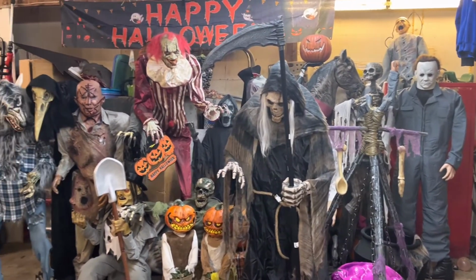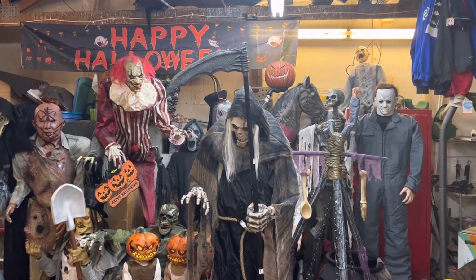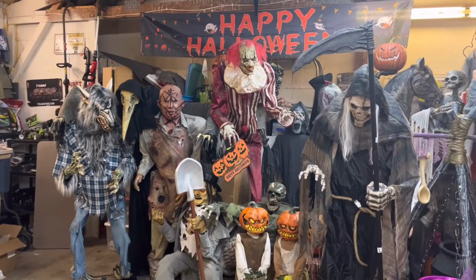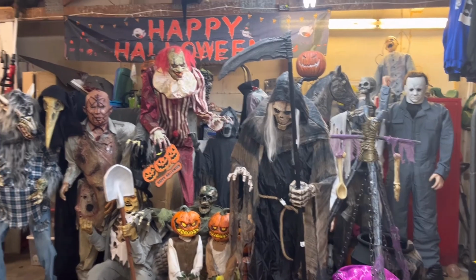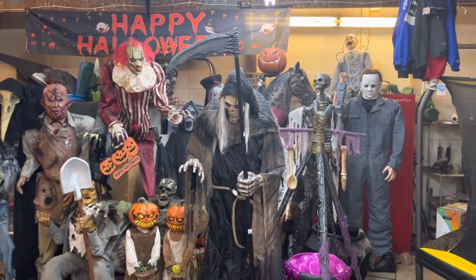I'm going to be doing some work this weekend, and I have to clean the wall behind all these guys. So I'm going to move all these out in the driveway, move everything that's against that wall. But when the season's over this year, I would like to be able to move all these animatronics back inside and just set them all up against that wall.